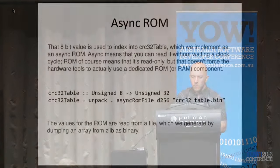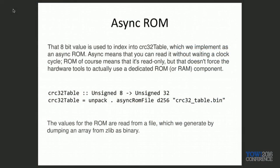We implement that as an async ROM. In Clash, that means we just say async ROM file of size 256. And we give an input data file, which the compiler is going to read at compile time, and it's going to generate that as part of the binary.